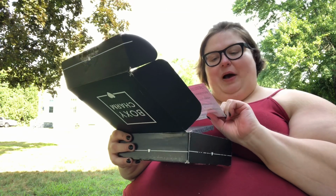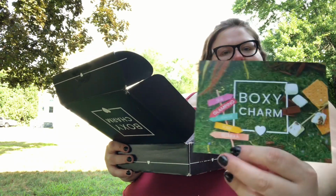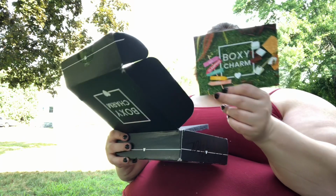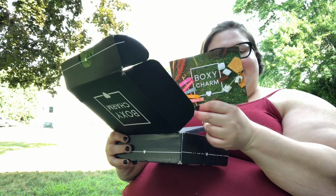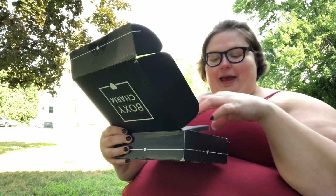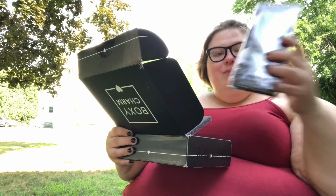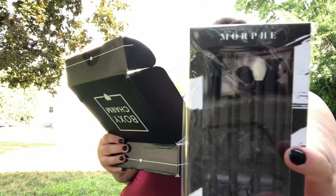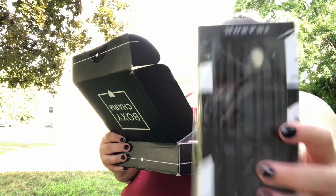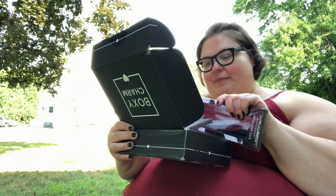Ooh, spa, glamping, sun bath, yoga, slumber, and it has s'mores on the front. It is Boxy Glamping. So let's just see what we have. Oh my, we have some Morphe brushes. I am glad to get those. I love Morphe brushes. Looks like we have some eye ones.